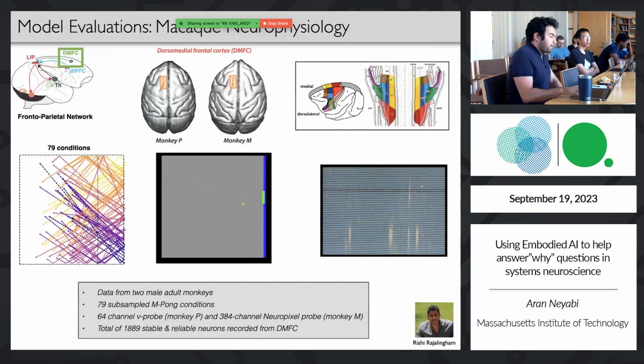So just to briefly mention what type of data this is that Rishi collected, it's from 2 male monkeys across 79 random start positions of the ball. Again, I want to emphasize we don't train on this data set. We're just going to evaluate the models on this data set.